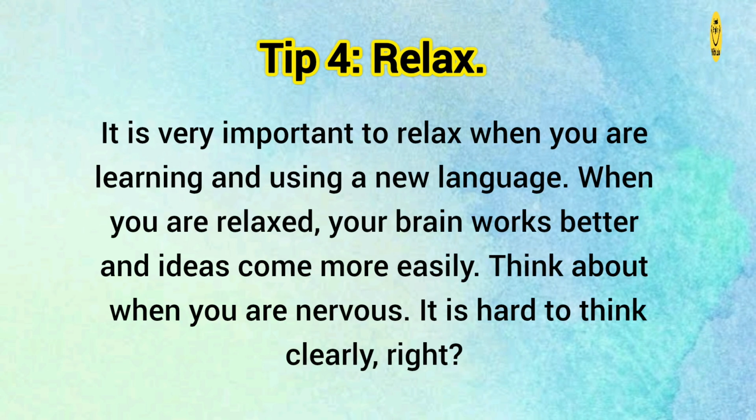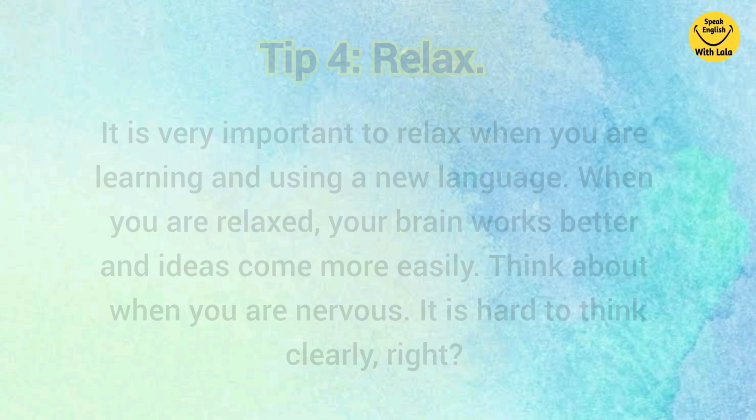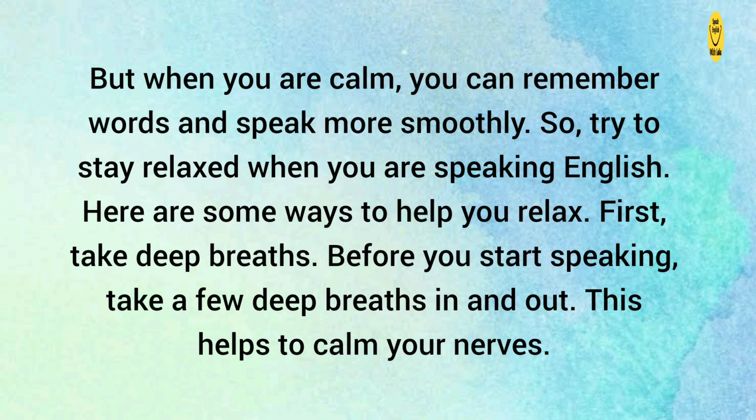Tip number 4. Relax. It is very important to relax when you're learning and using a new language. When you are relaxed, your brain works better and ideas come more easily. Think about when you are nervous. It is hard to think clearly, right? But when you are calm, you can remember words and speak more smoothly. So, try to stay relaxed when you are speaking English.